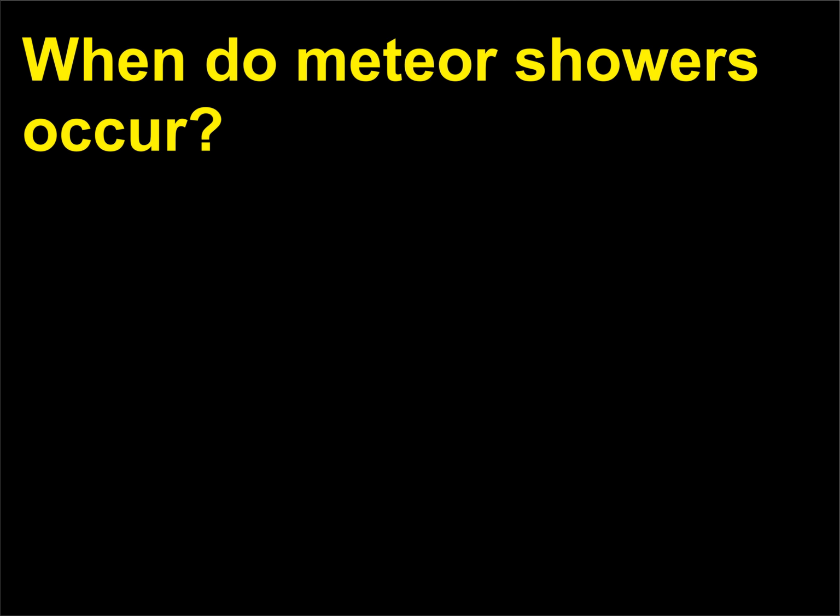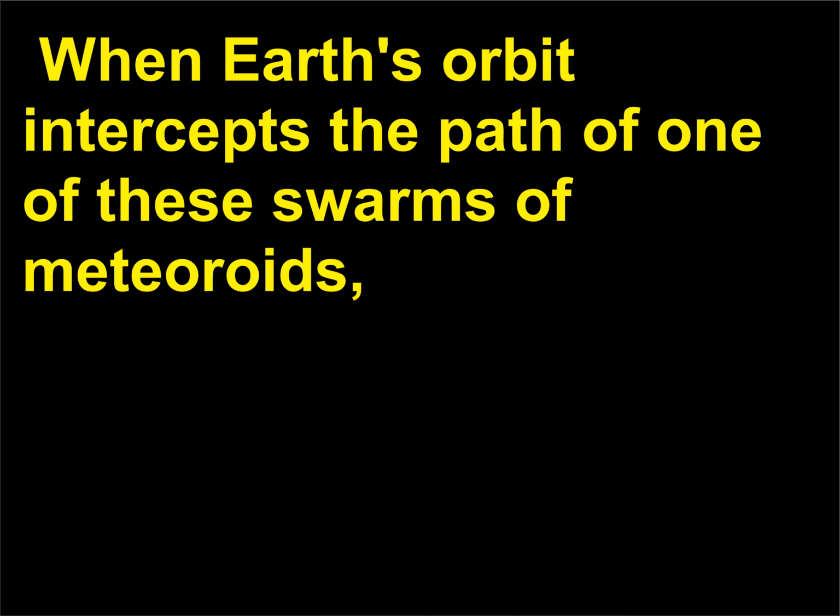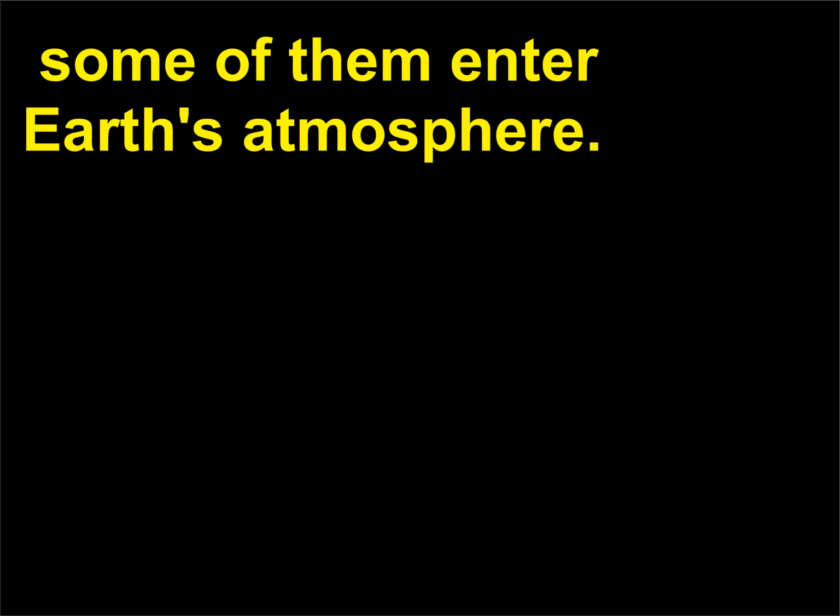When do meteor showers occur? There are a number of groups of meteoroids orbiting the Sun just as Earth is. When Earth's orbit intercepts the path of one of these swarms of meteoroids, some of them enter Earth's atmosphere.